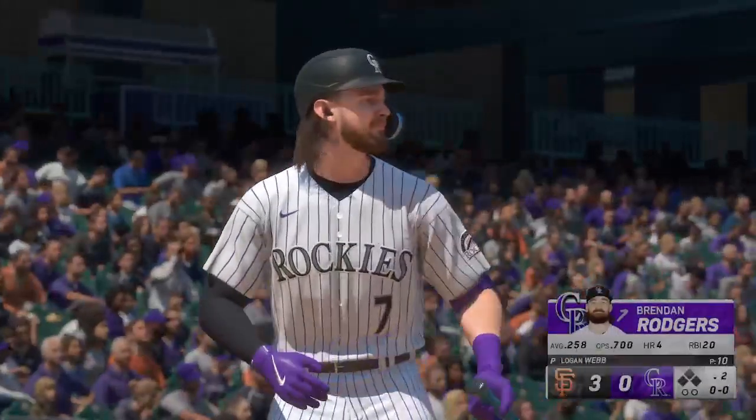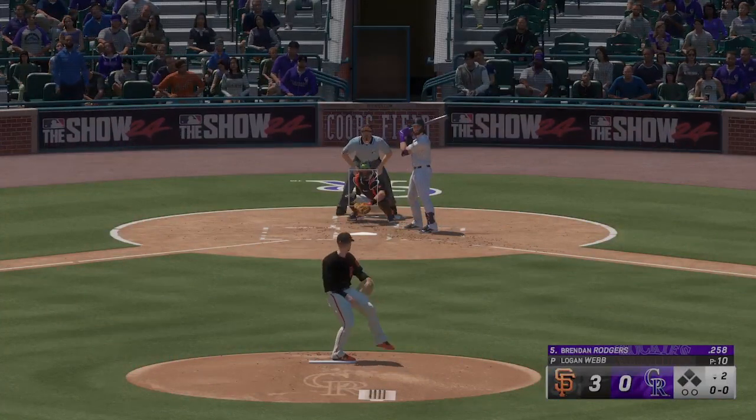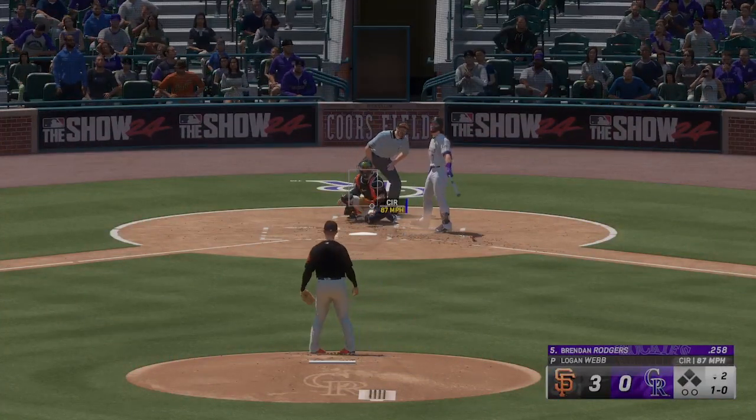And we're back, ready to go for the last half of the inning. Now it's Brendan Rodgers. Ball 1 there.